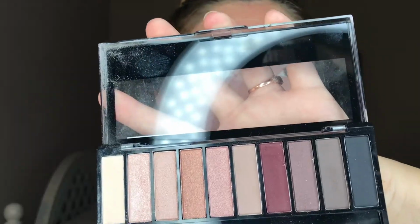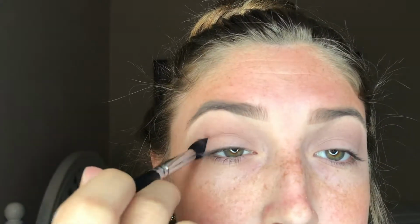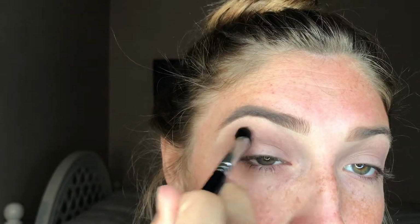We're going in with a more pointed brush now. This is the M330. It looks like this. I'm taking this purple maroon shade in the palette right there, dipping the point in and putting this more directly in my crease. Doing the same on this side.